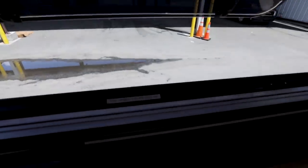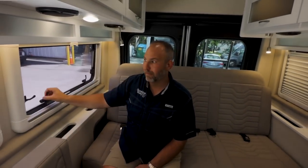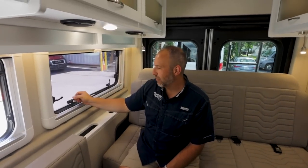Clean window only with soapy water. Yeah, there you go. So, very neat. Awning style windows. I really like these.